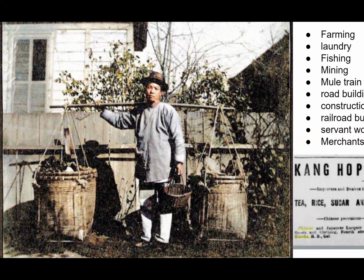So Chinese immigrants to Eureka generally came from Guangdong province, which is on the southern part of China. They left behind a wide variety of civil unrest and natural disasters to come to places like California, specifically California to work in the gold fields, but also just the West in general for building railroads. There was rampant recruiting of Chinese workers specifically to go work on building railroads like the Transcontinental Railroad.